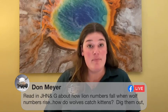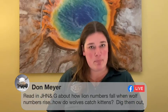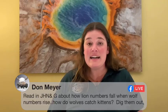Wolves will go after grizzly cubs when they get the opportunity. Same issue, right? So it's probably likely the same thing. Predators not wanting to compete with predators. But our mountain lion population is doing just fine. In fact, we've got one of the more stable mountain lion populations in the United States.